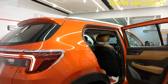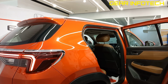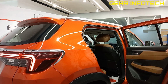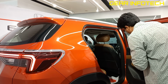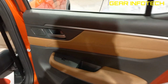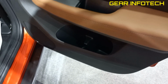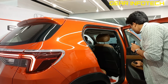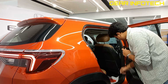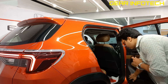It's quite solid, and the door is also quite wide opening. Yes. Moving on to the door over here, as you can see, the door is in two color options, that is the black and the beige or the brown color option, which is quite nice. The power windows control right here, with tinted glass options. The bottle holder space, some storage space right here, and a speaker also, which is quite nice.